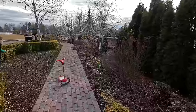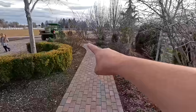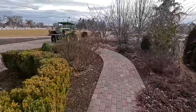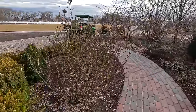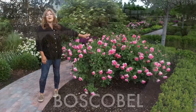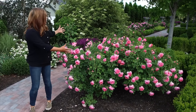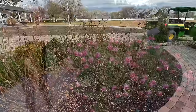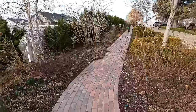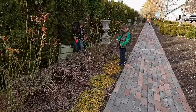There's also some Boscobel roses on the left side of the walkway here that I'd like to get trimmed back. That'll make this area look a lot tidier. These Boscobels are just so amazing. I'm every year blown away by how productive they are, how many blooms they push. They're amazing. I'm guessing with the time we have left, I'll make it to about here. Let's see what we can do here.